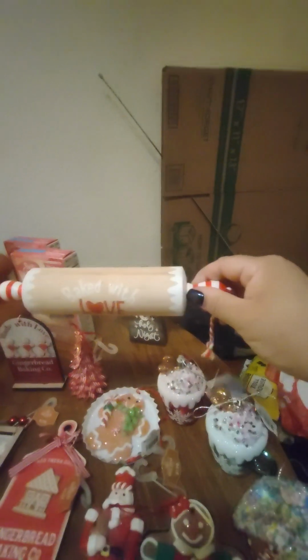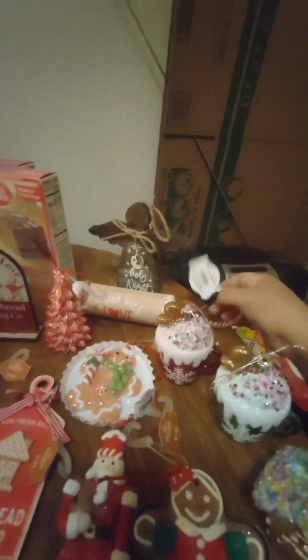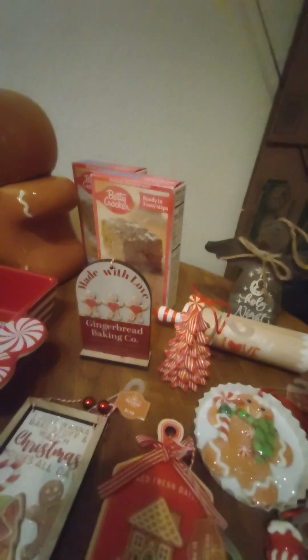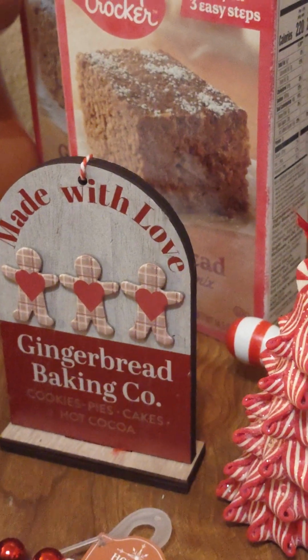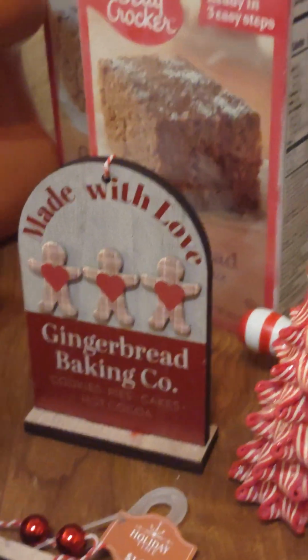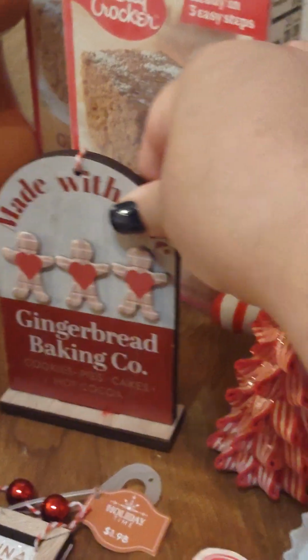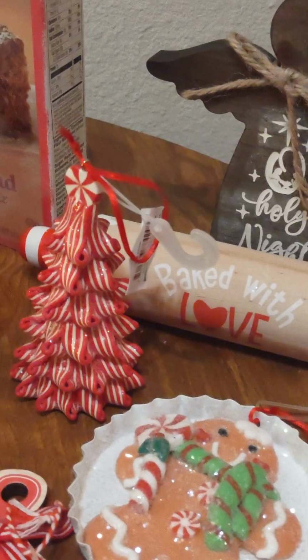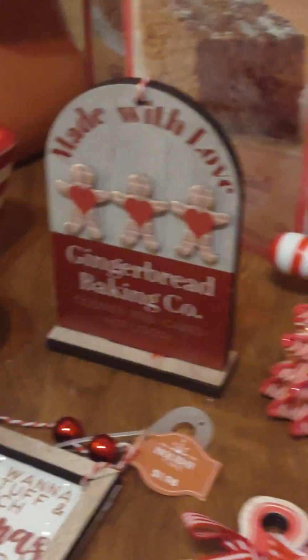And I got this Baked with Love rolling pin with red and white stripes. This was $4.98. I got this one, it was $1.98, Made with Love, Gingerbread Baking Co. And it says cookies, pies, cakes, not cocoa. Then I got the candy cane tree for $1.98. This was $1.98 as well.